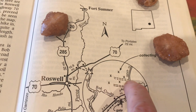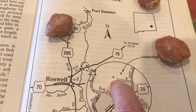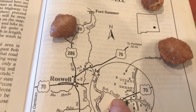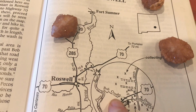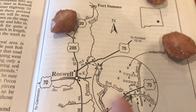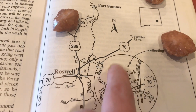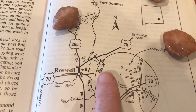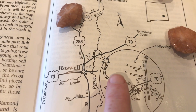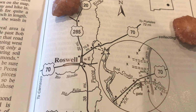The location where these crystals featured in this video were found is down the second dirt road off to the left, half a mile down this road. The geology changes, and there's an outcrop of the Seven Rivers Formation that runs parallel to the river. That's the Pecos River. And this geology runs parallel here, and there's a change in slope. It's flat, and then it goes down a slight hill, and the geology changes. That's where the crystals are.